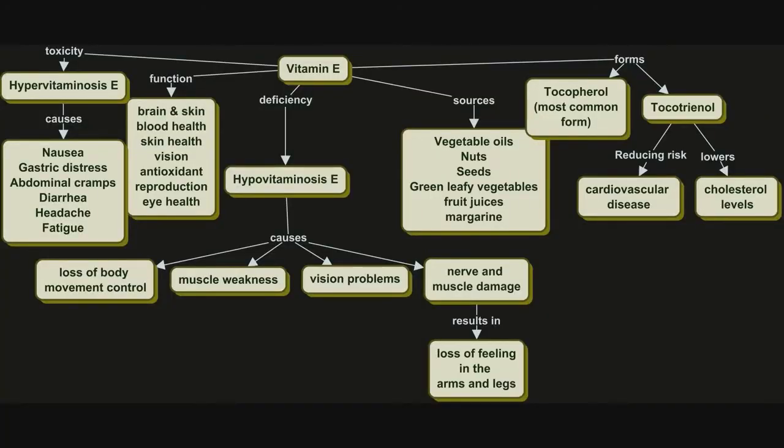Another fat-soluble vitamin is vitamin E. Vitamin E has two forms: tocopherol, which is the most common form of vitamin E, and tocotrienol. Tocotrienol lowers cholesterol levels, and at the same time, it reduces the risk of cardiovascular diseases. So it is good to take vitamin E to lower the risk of cardiovascular diseases.